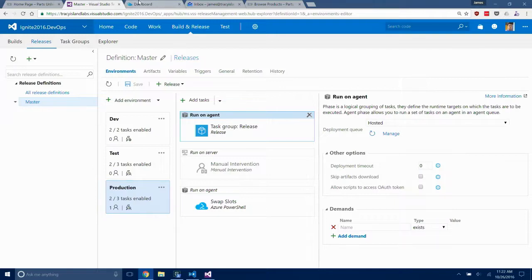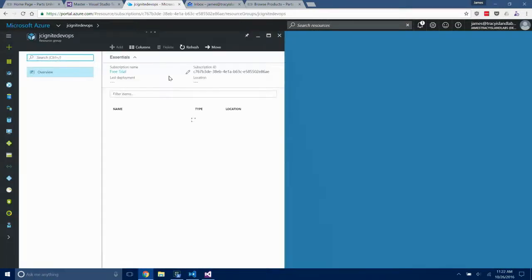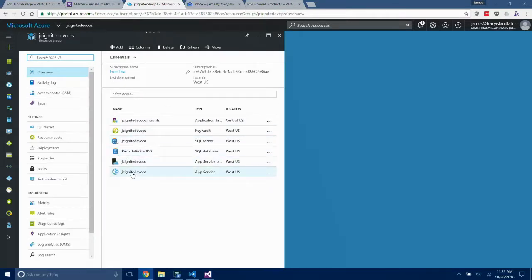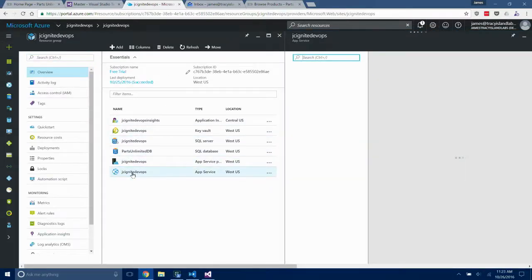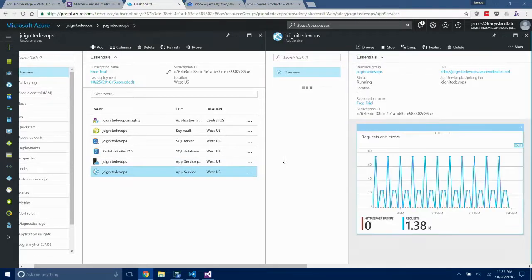So that's kind of the release pipeline, very similar to the build stuff. If we jump into our app itself, we can take a look at these slots. So here's my web app, just a pretty normal web app.